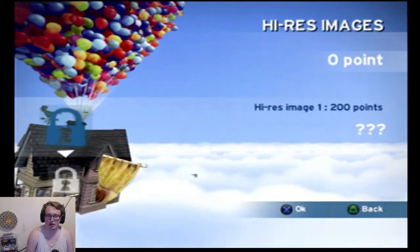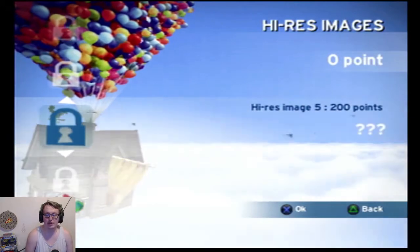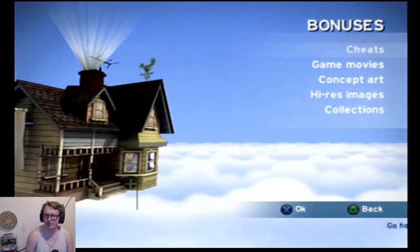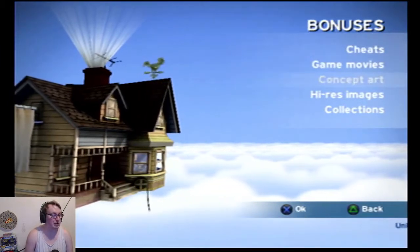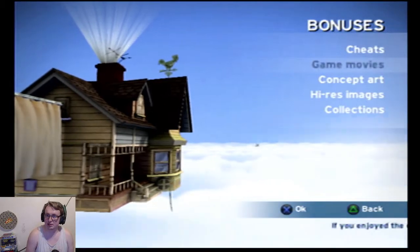Alright. All right. High res image. You know what's cool about the high res images? You know what's nice about those? Can I please go back? Fucking God, I hit triangle about six times. High res images don't require sound, which means that if I can't hear them, I don't miss anything. So that's good.